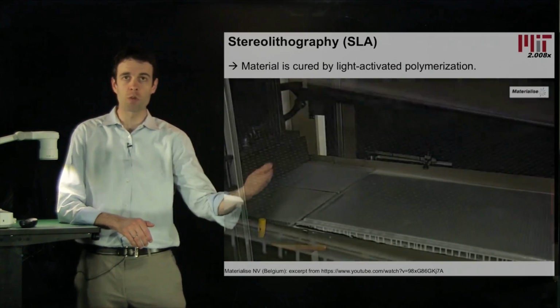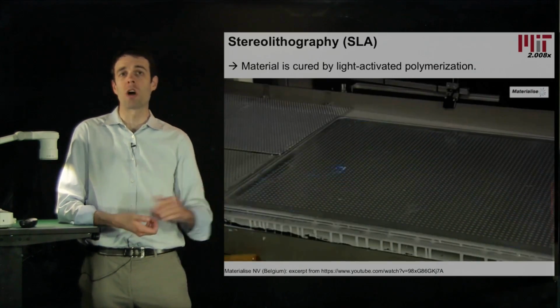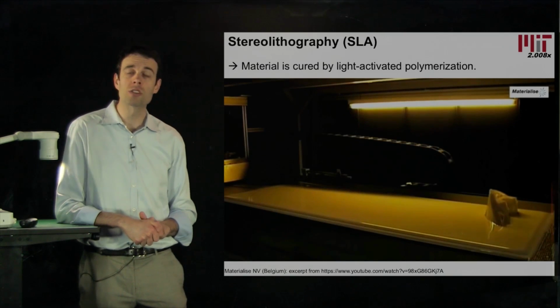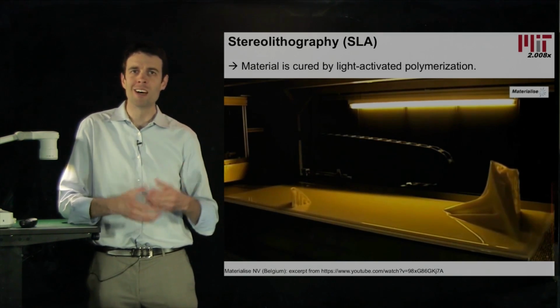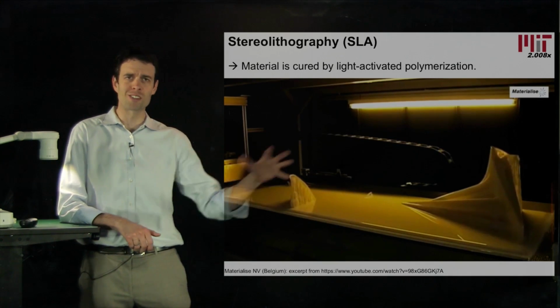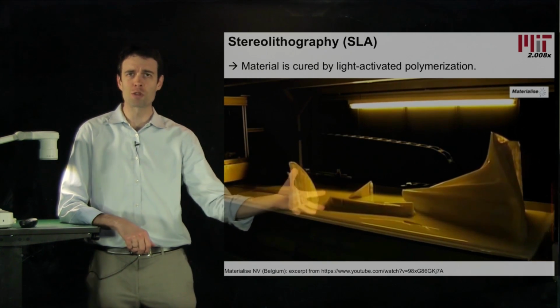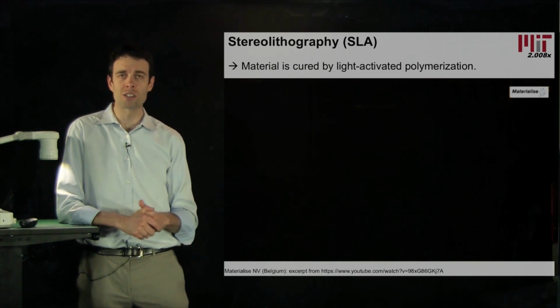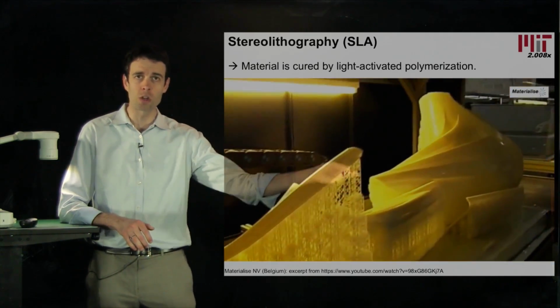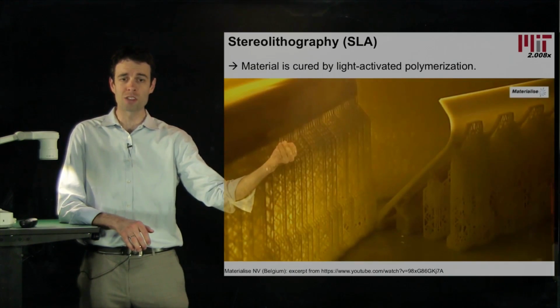The material is being recoated by this blade, and then the laser is scanning across the bath. After a really long time using this large machine, we see the finished part emerge from the bath, kind of like a sea monster emerging from the sea, because it has a complex geometry and lots of interesting curves and supports. Now, stereolithography is a single material process, and as we zoom into the part, you'll see the support structures, the scaffolding, and the part itself.